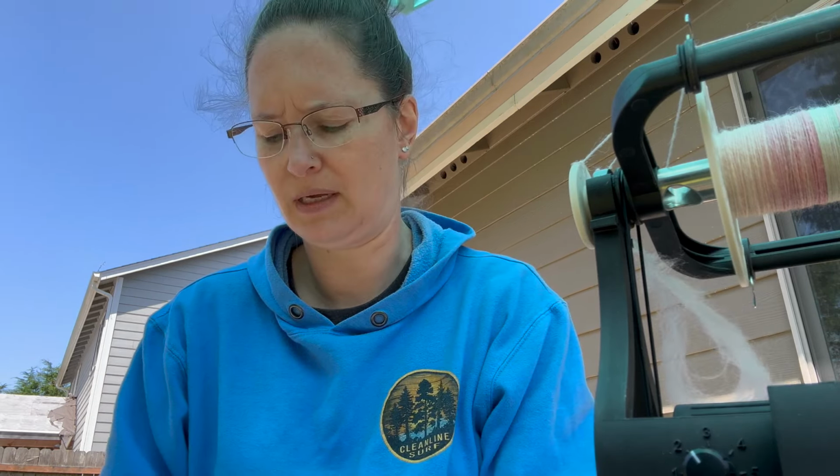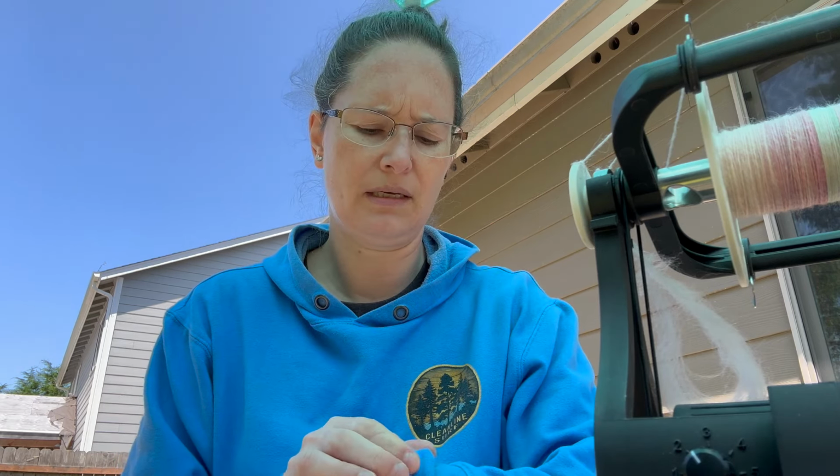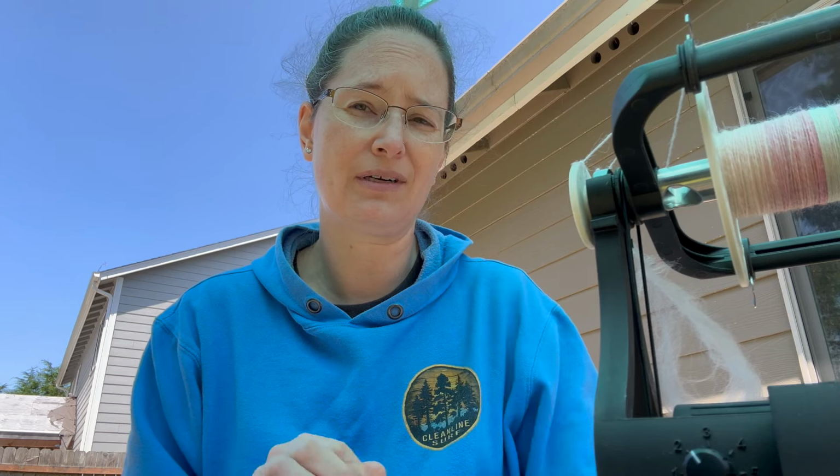But I do it on any wheel, and I do it even if I'm plying, for the reason of filling the bobbin nicer. So yeah, I think I'm done spinning for today. I spun for actually a half hour, so more than I expected.